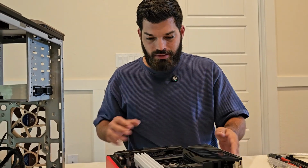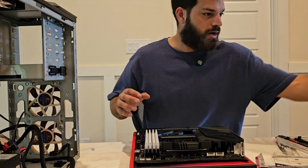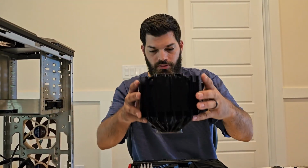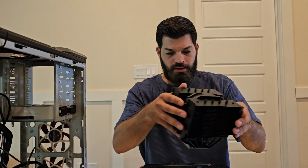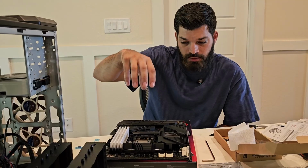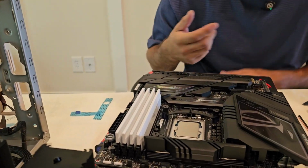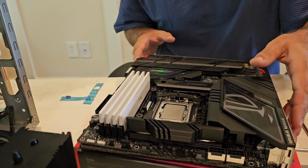they're all installed now. So I'm going to cut for a minute because I'm going to experiment with how I want to mount this behemoth of a CPU cooler. But I'll get it basically installed and then I'll just show you the end product. Installed the CPU, the RAM. Off camera, I went ahead and installed the M.2s.